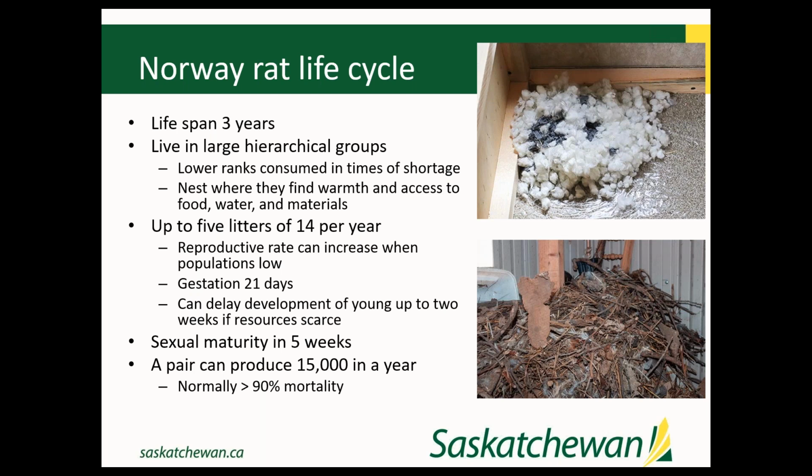So sexual maturity in about 5 weeks. Theoretically a pair can produce 15,000 in a year. However, normally you're looking at upwards of 90% mortality, but even if you knock 90% off of that, that's still a pretty substantial increase.